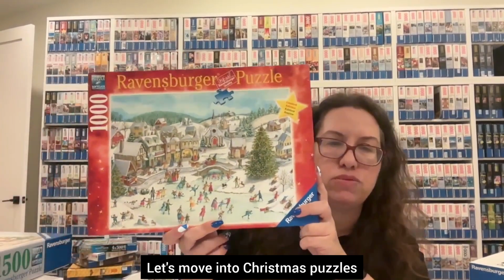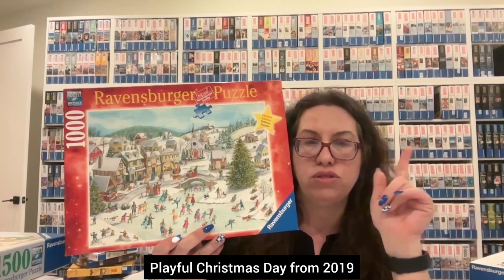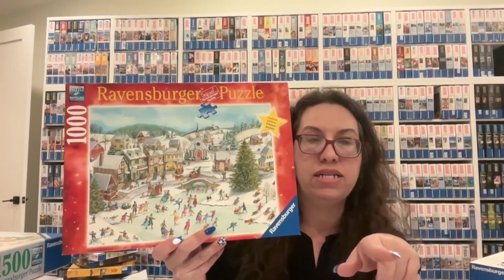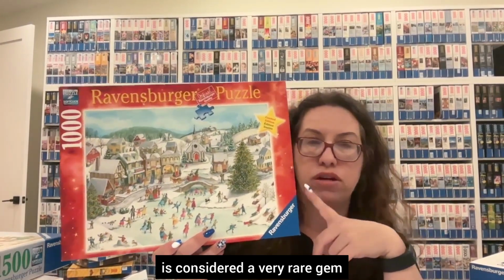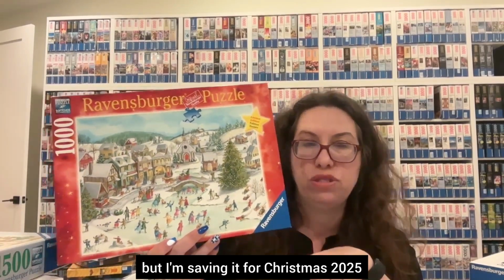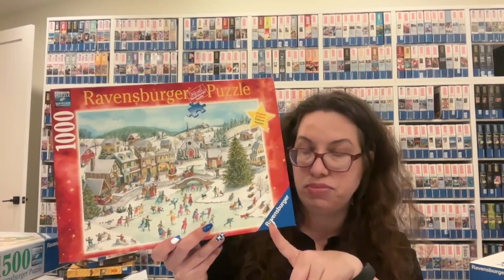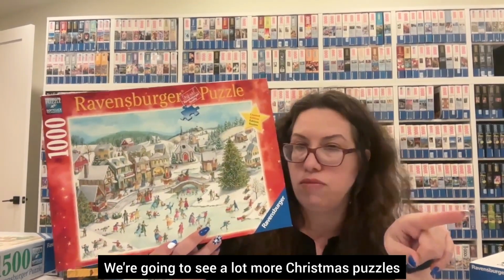Let's move into Christmas puzzles, where Ingrid truly shines. Playful Christmas Day from 2019 is considered a very rare gem. I haven't done this one yet, but I'm saving it for Christmas 2025, and I've been really looking forward to it. Beautiful puzzle. We're going to see a lot more Christmas puzzles. Stay tuned.